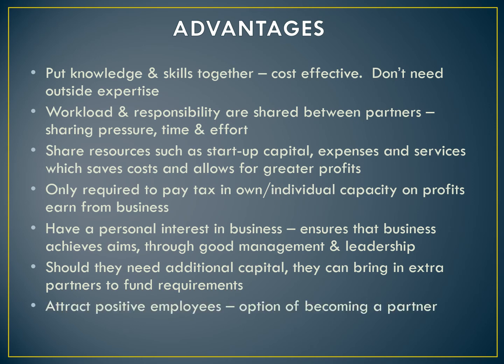Attract positive employees, with the option of becoming a partner. If you employ people and you see that this person has a lot of knowledge and will be a benefit to the partnership if they become a partner, then you can make them a partner and they can buy in. In other words, they will buy their part and you can use that money to expand your business.